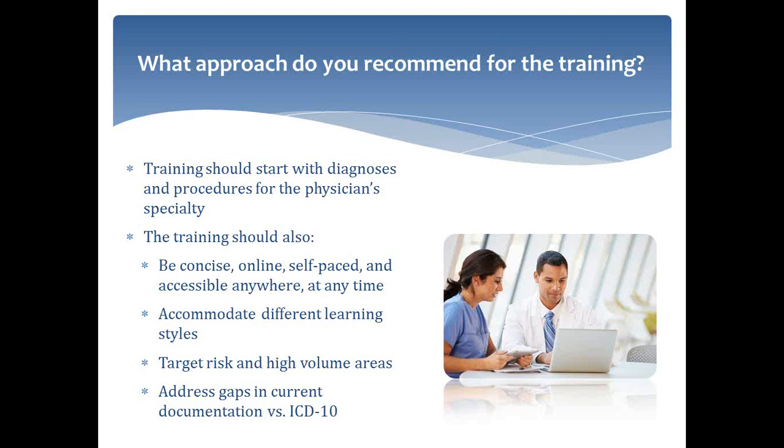We also think some of the education that we in the industry are calling physician education, the physicians are going to ask some of their staff to take, whether that be the clinical nurse working with them or an office manager. So having this as online education is going to accommodate, we think, a lot of different people's needs. It's also going to help us specifically address gaps in documentation between 9 and 10. Having physicians understand how documentation in their specialty is going to improve correct code selection is going to be critically important in the training.